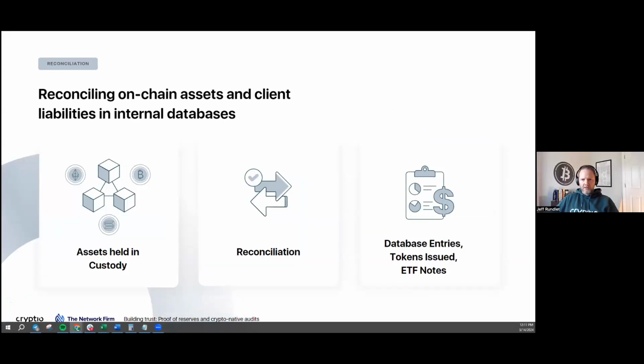So let's talk about the reconciliation and how that fits into the proof of reserves, and dive into exactly how it's done. We think about a lot of the proof of reserves being done for exchanges. I also wonder, is this being done for other companies outside of exchanges, and what industries do we see paying more attention to this?